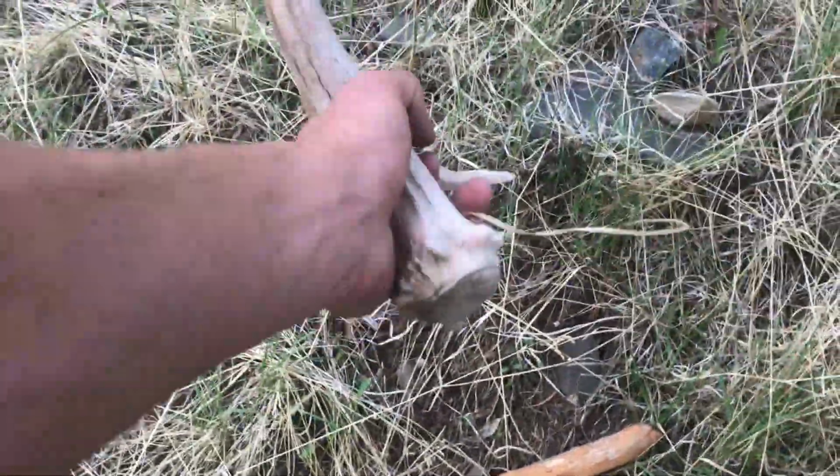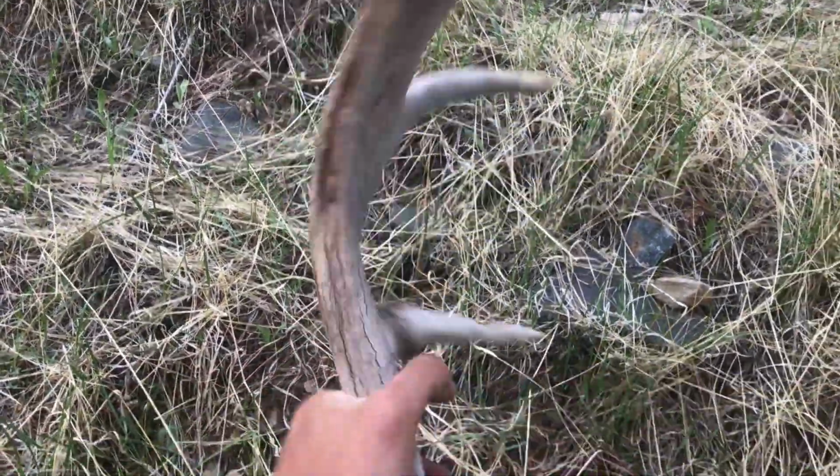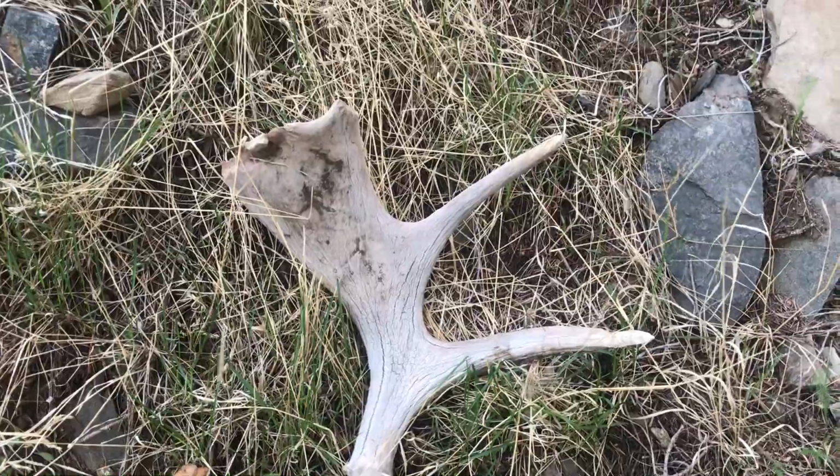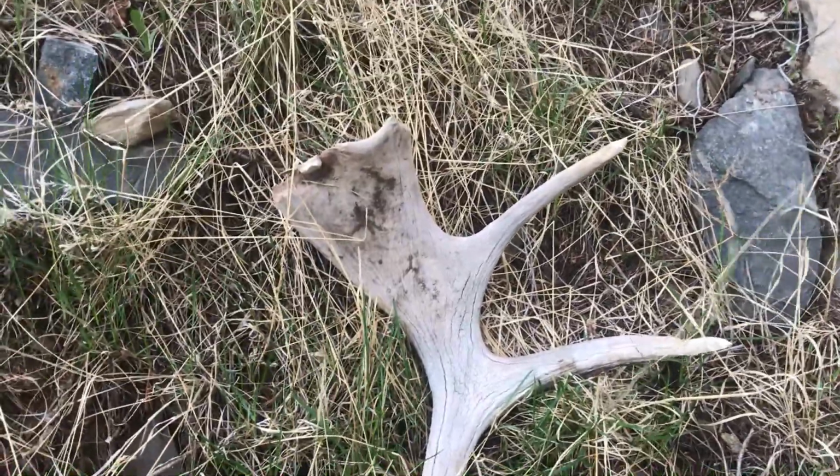And we got the trifecta today. Elk, mule deer, moose. If I was lucky enough, I could go get the Grand Slam. Could get a whitetail shed, but I'm gonna be up here all day probably. So back, just looking for some more.